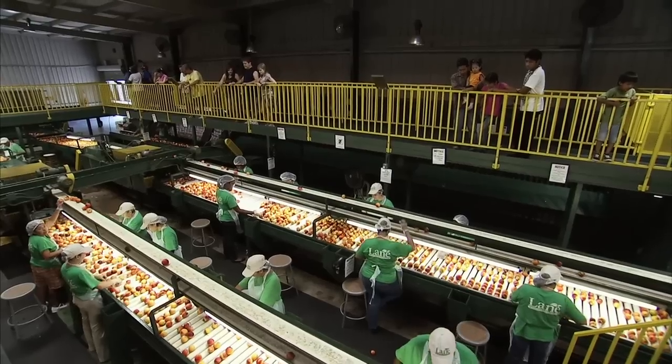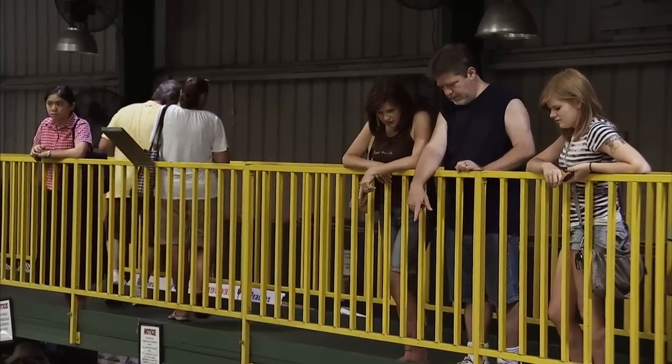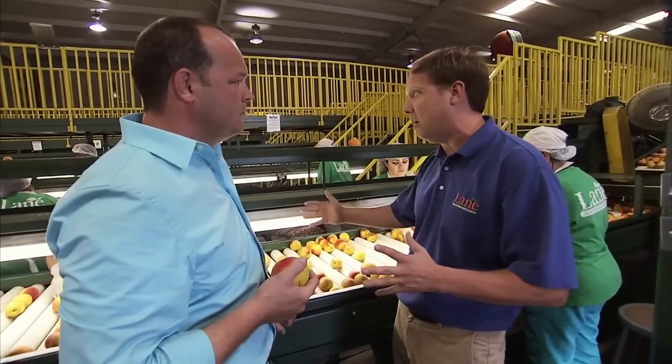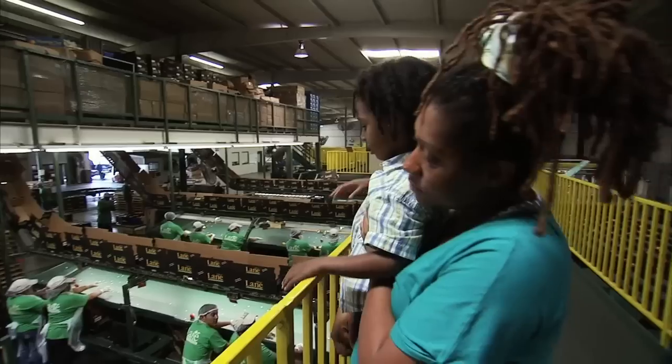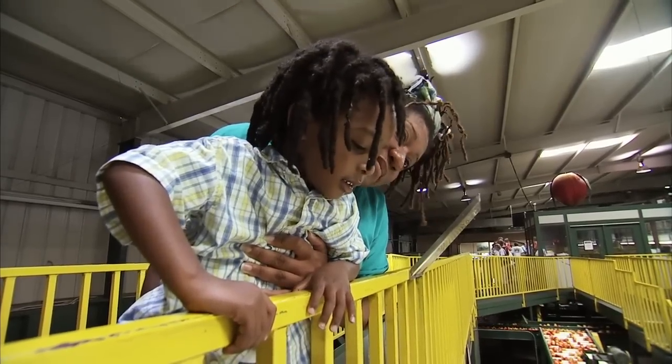I think that there's a wonderful educational component to this processing center. You've opened it up to the public. Yeah. We've opened the business up for people. They come in here, they understand why their produce may cost a little bit more. They see what goes into it, important to get them fresh. They recognize how tedious and time consuming it is. So we think it's extremely valuable to educate consumers about what goes on in not only peaches, but agriculture in general.